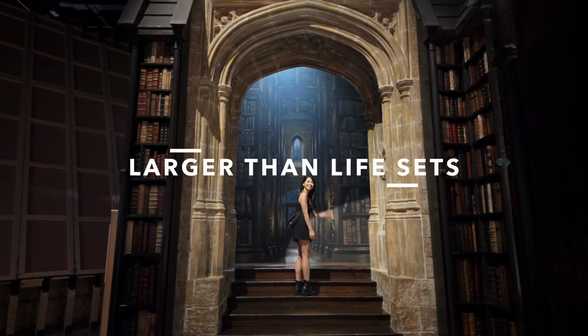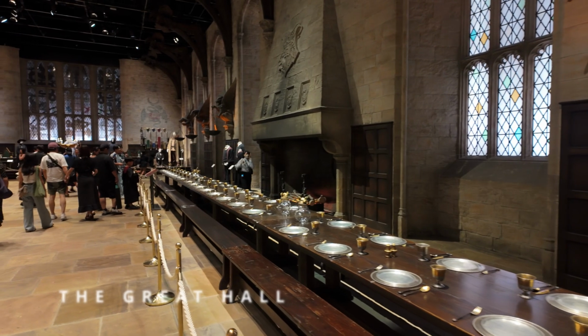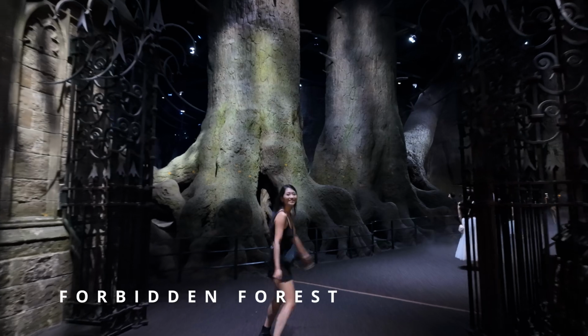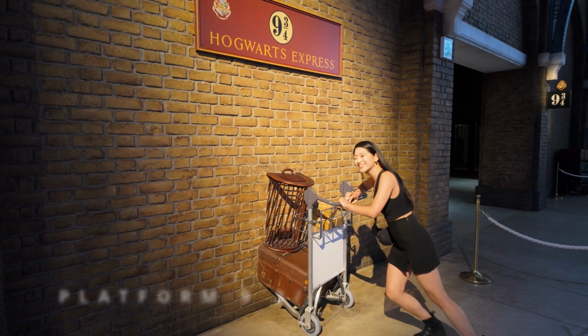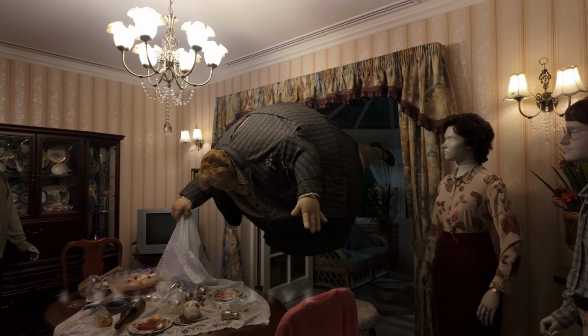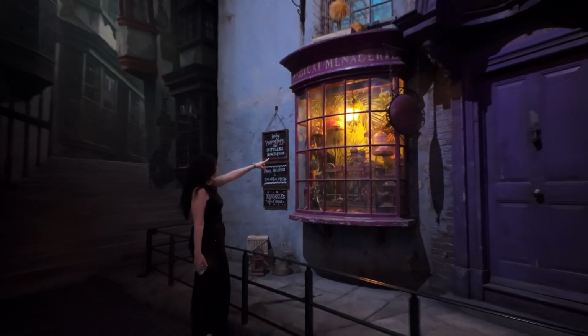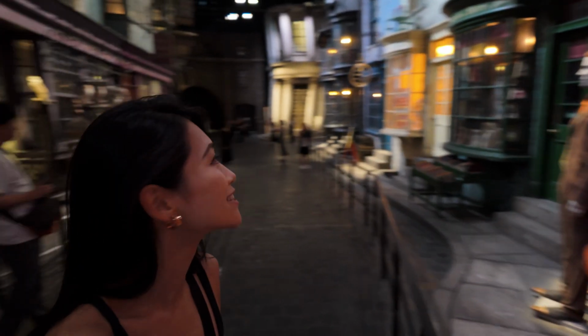First, you actually get to enter the Wizarding World by the sets. You'll get to visit sets that look all too familiar, like the Great Hall, Forbidden Forest, Platform 9 3/4, Diagon Alley, the Ministry of Magic, 4 Privet Drive, all on a grand life-size scale. It was honestly so impressive to see how huge everything was, and I truly felt immersed. This is more than I could have ever imagined.